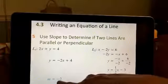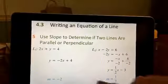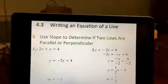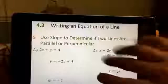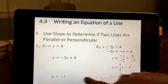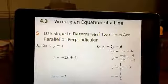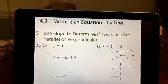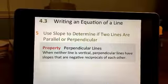In any case, what is the relationship between these two? We saw at the beginning that they were perpendicular. We have a -2 and a 1/2. The relationship is that they are opposite signs and they are flipped over. They are reciprocals of each other and they are negatives of each other. So when we have perpendicular lines, our slopes are negative reciprocals of each other. So here's our definition: when neither line is vertical, perpendicular lines have slopes that are negative reciprocals of each other.